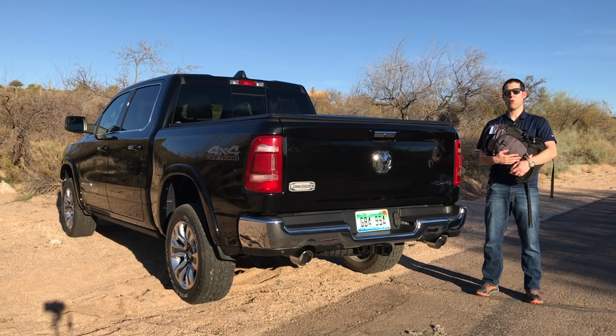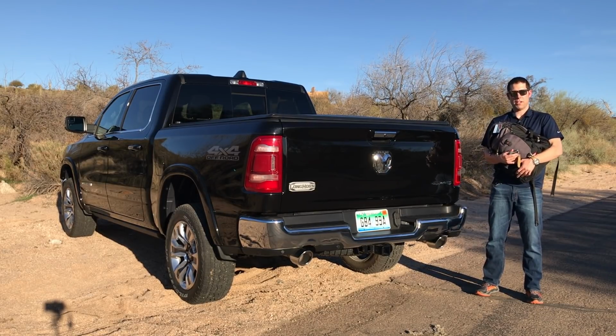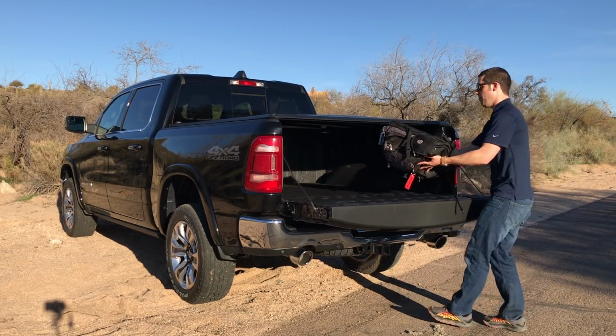But just in case that Longhorn doesn't fit in the cab of the truck, Ram's made it easier to get him in the bed of the truck. Now, let's pretend this book bag is my bovine friend here, and I need to load him up in the back of the truck. I simply walk up, double-click this button on the tailgate, and it pops down. Then I can load him up.